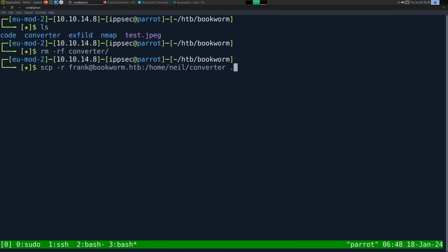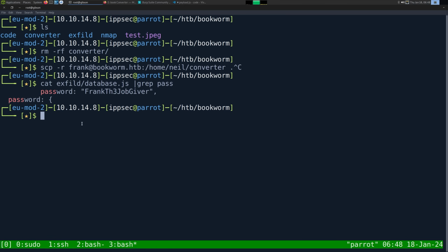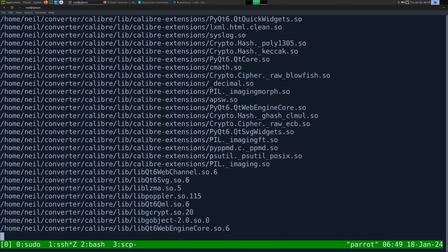So let's scp again. We have to go cat this to grab the password because it's probably not in my clipboard anymore. scp, let's do /dev/shm/converter.tar.bz2. Don't need the -R anymore. It is still going with that. I wonder how big this is.